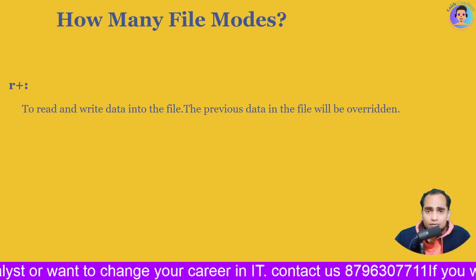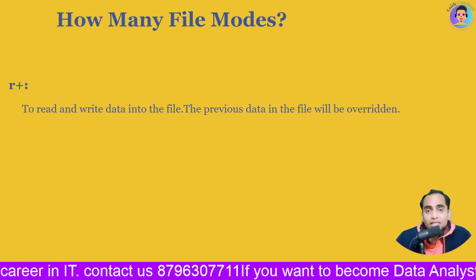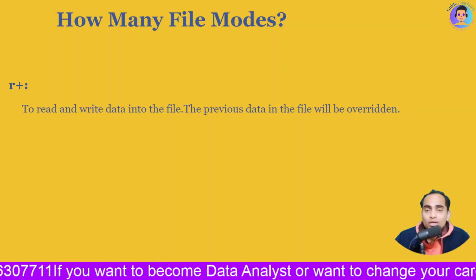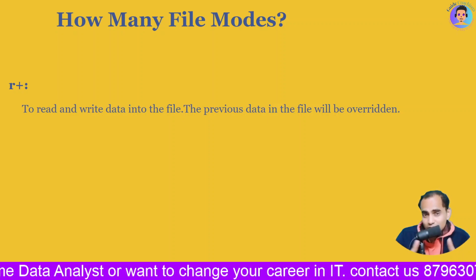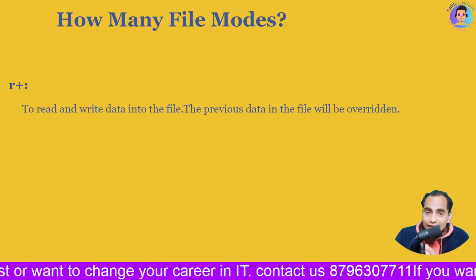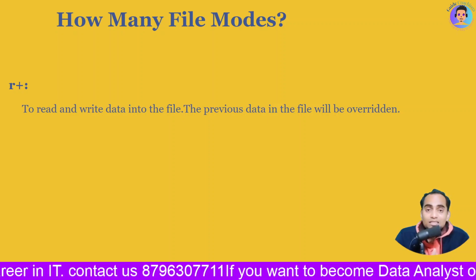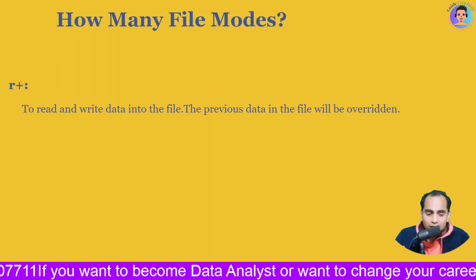Now the next file mode is r plus. Now what is r plus? Read plus write. If you want to read it, the priority is again different. First you will read it and then you will write it. So the priority goes to reading first and then writing.